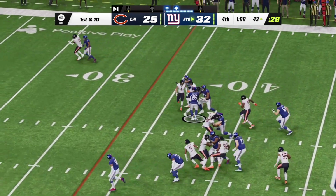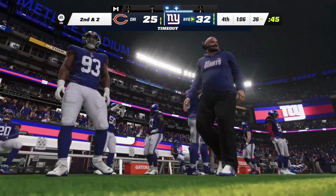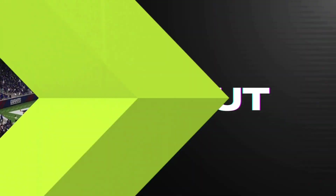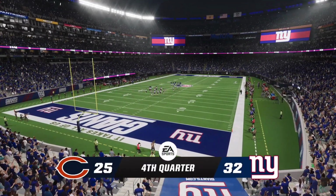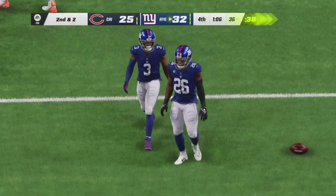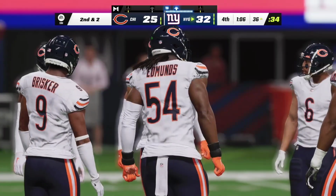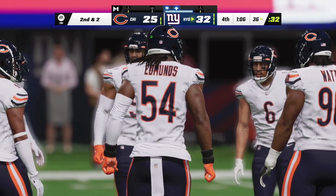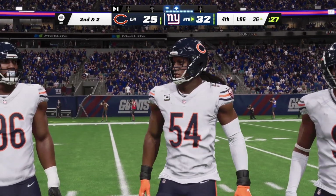Jones with a handoff to Barkley. And to the 36-yard line, taken down there after getting 8 yards. Now the Bears going to call the first of their timeouts, as the clock will stop with 1:06 left to go in the game. And now this offense comes back out onto the field. And checking the timeouts, they do have 2 defensively, but no real need to use them as they're not going to be able to stop the clock after that.